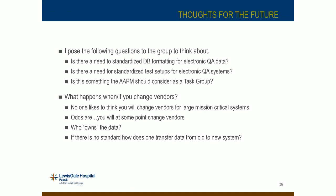Maybe not. And of course, if there's not a standard, how do you get data from one system to a new system? If any of you have seen a Mosaic to ARIA transfer where you do large data transfers, that stuff's expensive, when someone has to build a custom filter to transfer from one system to another. So this is just something to think about for us as physicists as we're moving forward with electronic QA data, and what are some expectations that we should have for our vendors to allow us to do with our data, after it's gone through their number cruncher, what we will with it. Those are sort of free-floating questions, and if anybody has any suggestions, I would be more than happy to hear them.